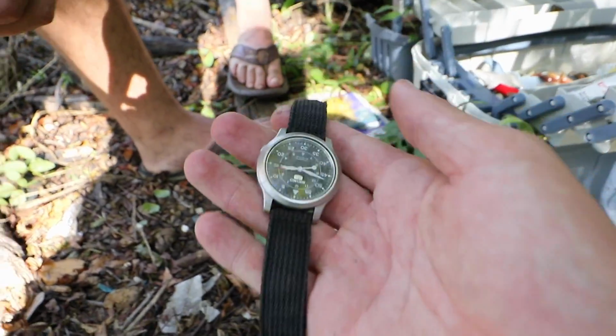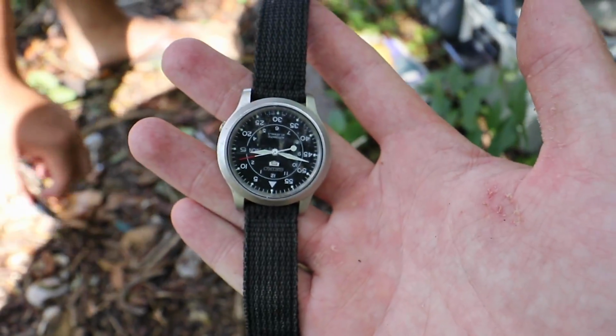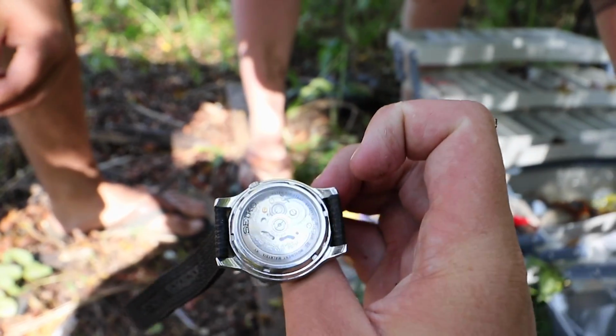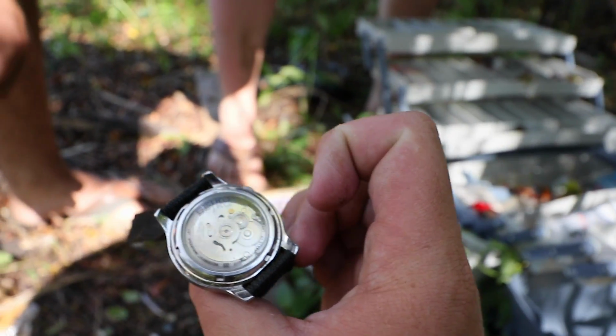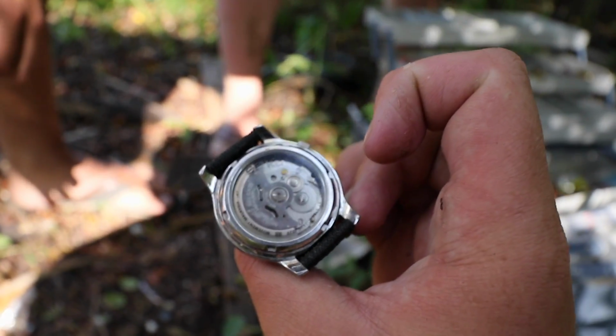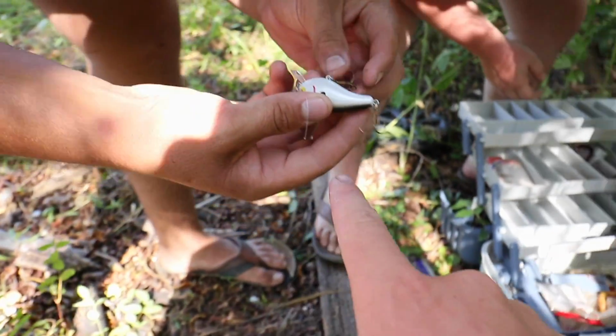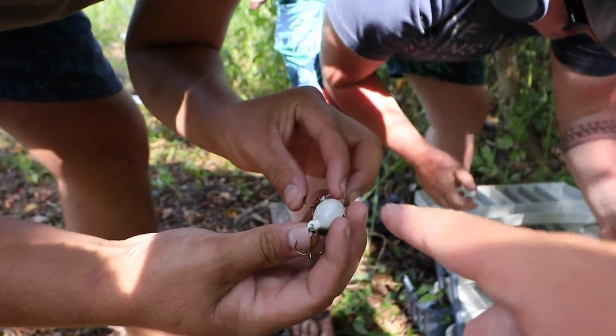Okay, so here's a closer look at the watch, guys. If you know what type of watch this is, please comment down below if I have a really cool find here or if this thing costs absolutely nothing. It's called Seiko, S-E-I-K-O. Let me know if you know how much this watch has cost. But we got a knife, a watch, a crankbait, which I think is $1 from Walmart, that type.